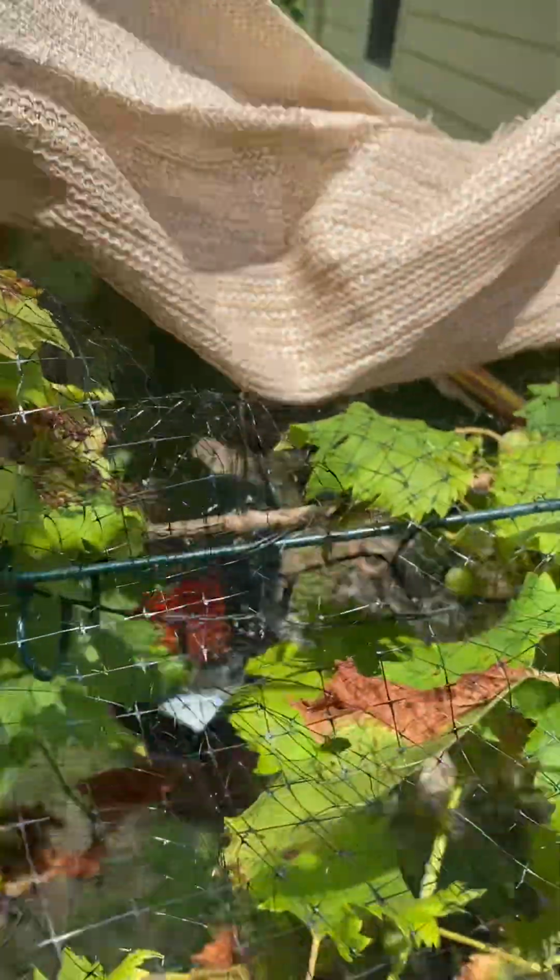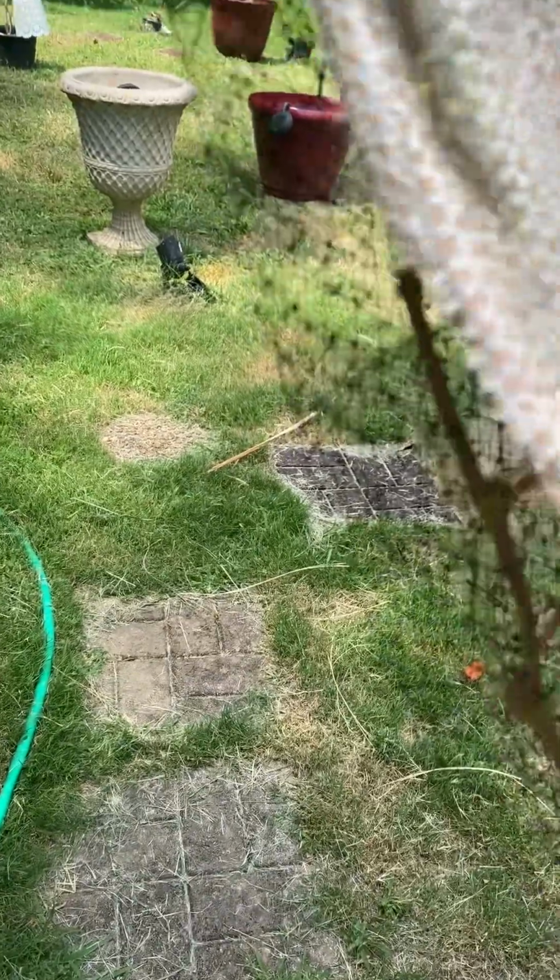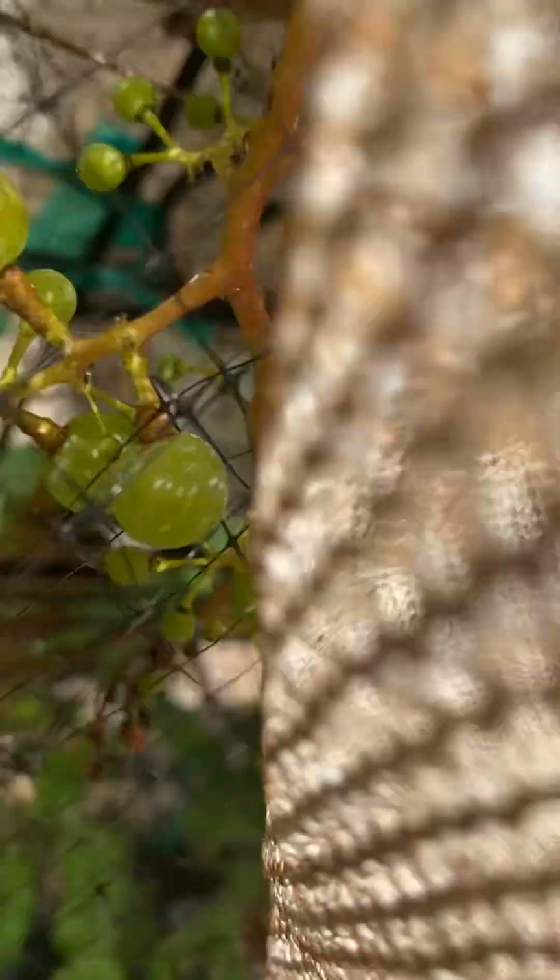So I decided to cover them up with this shade cloth. There's a hula hoop I put there to give it a little bit of height. I like trying to recycle things before I have to go out and buy something. I like using things I have right around the house, right here at the casa. So that's my solution to protect these grapes, because I do plan to eat them. So, see how that works out.